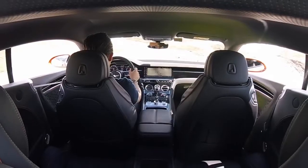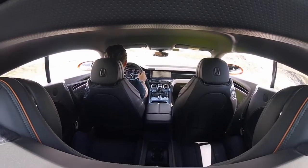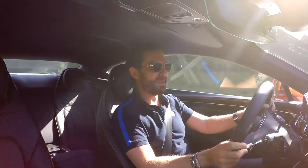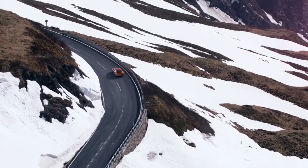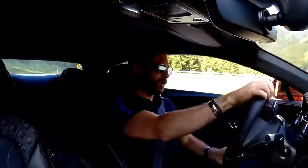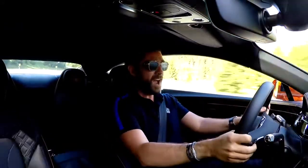That gearbox! So hello! You've caught me in the middle of an overtake. I conveniently find myself on some tight, twisty Austrian alpine roads. We're already in sport mode. Let's not beat around the bush. Get straight to the point.